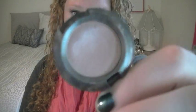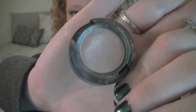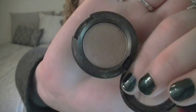So I've been using 4 MAC shadows. I really like these shadows. I've been using Jest all over the lid, which is just a light shimmery pink color. There it is right there. And then I use All That Glitters. Usually this is an all over the lid color for me, but I've been using it in the outer corner and crease because it's not that much darker than Jest, so it really gives a light, natural look. And that's All That Glitters.